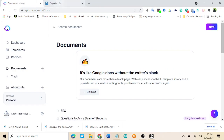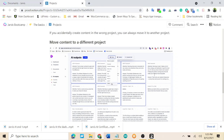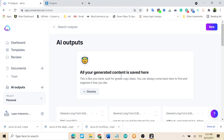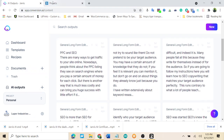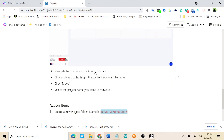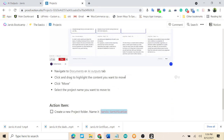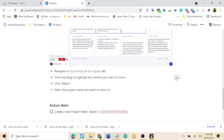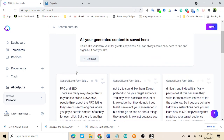All right. Let's go to AI outputs. Okay, was I reading it wrong? Navigate to documents or AI outputs tab, click and drag to highlight the content you want to move. Explain how to move one single document. Oh, okay. Works fine for myself. OS X, Chrome web browser, computer. Okay, so it doesn't work for everybody on that. People are actually commenting on that. It's good to see. I'm glad they put that in there. So you go to AI outputs if it doesn't work for you. And you see this here.